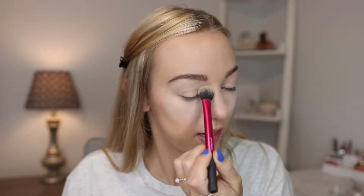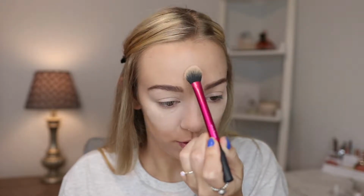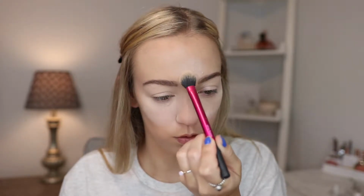and I'm just going to pat that into where I put my concealer. So you kind of want to just pat it into where you get pretty oily. You don't have to pat it like all over your face. So I'm just patting it kind of where I get big pores here, on the side of my nose, on my forehead, there's powder everywhere, and on the top of my nose.